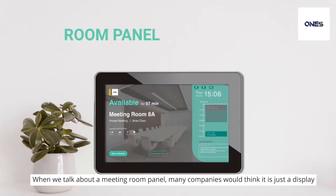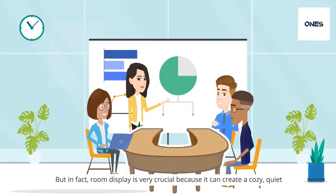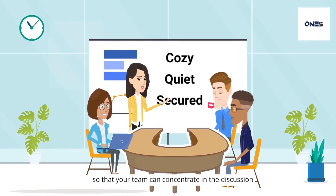When we talk about a meeting room panel, many companies would think it is just a display. But in fact, room display is very crucial because it can create a cozy, quiet, and secured environment for your meeting, so that your team can concentrate in the discussion.